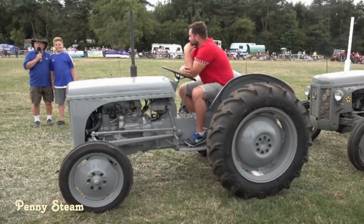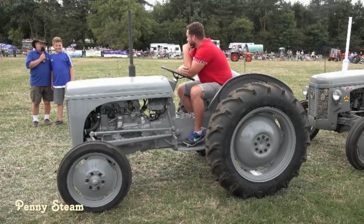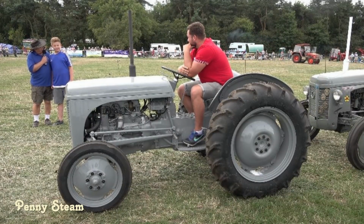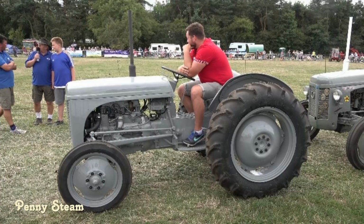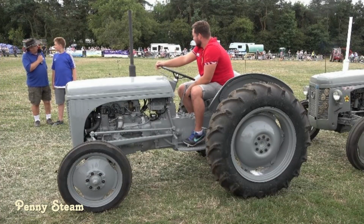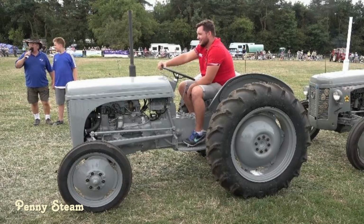He spent all winter with his dad restoring this tractor, and his dad says he's done his knuckles, rubbing it down. Now, what age does he have to be, Mark, before he can drive a tractor? 16. Well done, young man. Yeah, Mark.